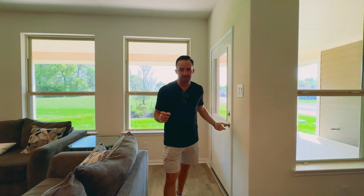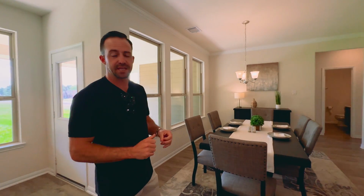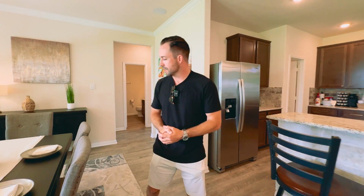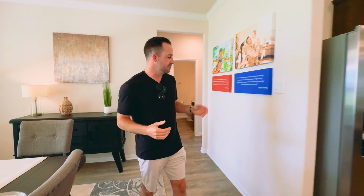But part of being out here a little bit further out into the country is you have an insanely low tax rate. This is one of the lowest tax rates you're gonna get for a new construction home anywhere in the entire Houston area. The tax rate here is 1.7%. Yes, you heard me right, 1.7%. And that's because you're not in a municipal utility district. They were able to cut a lot of cost by being further outside of the city limits. You're still within Montgomery County here, but you are outside of the city limits. And so you're gonna pay very, very low taxes, which is one of the huge reasons that we're seeing so many people move out here.